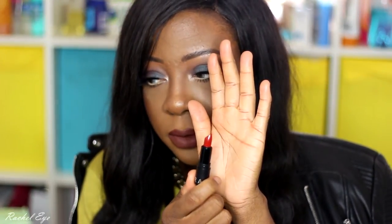I got this lipstick, which is a really lovely bright red. And I might even get this in full size because, like, look at this color. It is the red I always go for. Look how beautiful and vibrant that looks. Then I got more samples from Bloomingdale's. This is Kiehl's Ultra Facial Oil-Free Cleanser. So I got two of those.